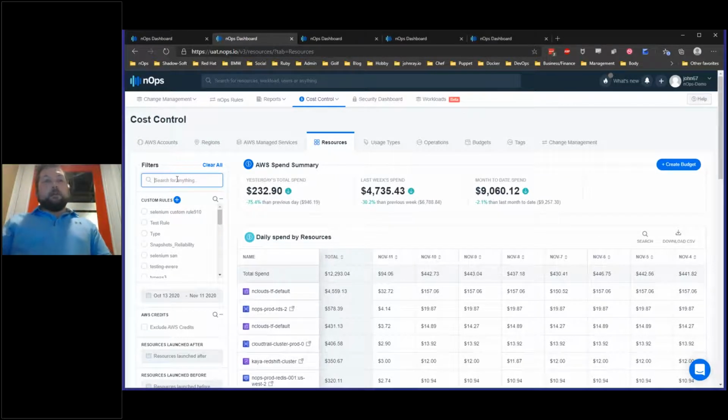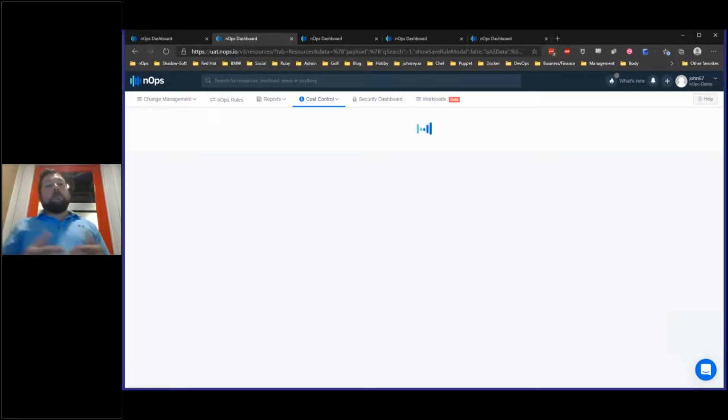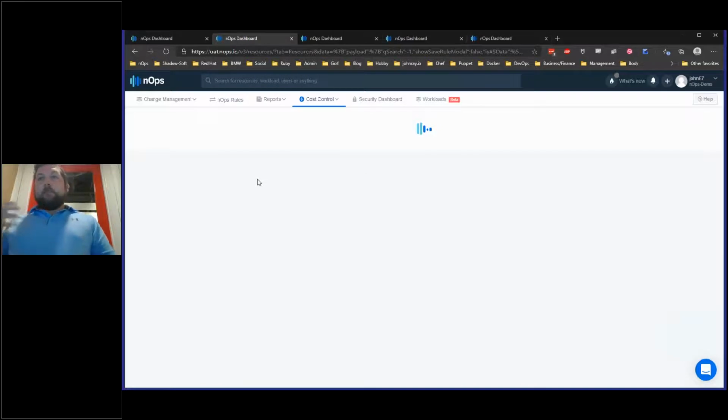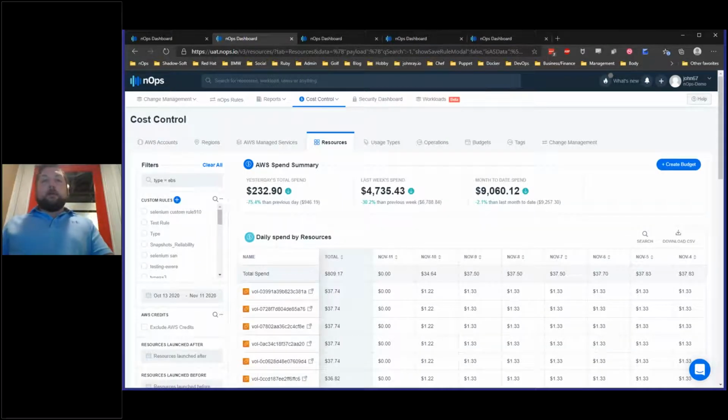And then from this resource level, I can be very specific with things, and I can say something like, only show me things that are in prod, for instance. And so simply by searching for it, now I'm only looking at resources that are in production, right, or tagged prod, something like that. And I can be even more specific with it. I can say something like, just show me EBS volumes, for instance. And now I can get an inventory of just the EBS volumes in my environment.